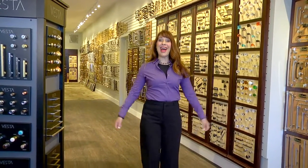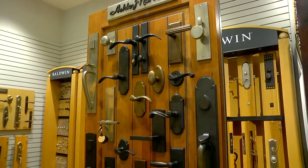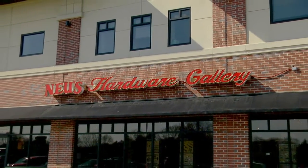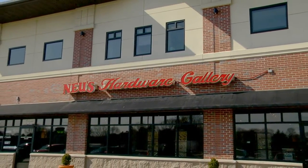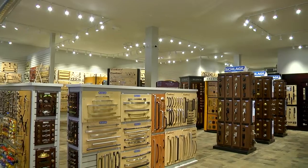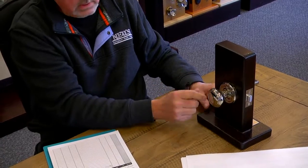Style, selection, and the latest designs. It's all here at Nye's Hardware Gallery. We're talking the largest selection of door, cabinet, and bath hardware in southeastern Wisconsin. I'm here at Nye's Hardware Gallery's recently expanded Menominee Falls location. For over 50 years, Nye's has been supplying quality hardware to homeowners, builders, and remodelers. Our mission is to inspire our clients' creativity in a comfortable environment.